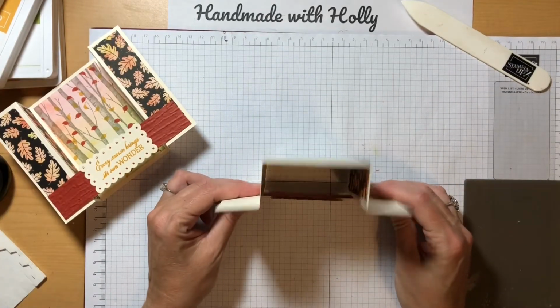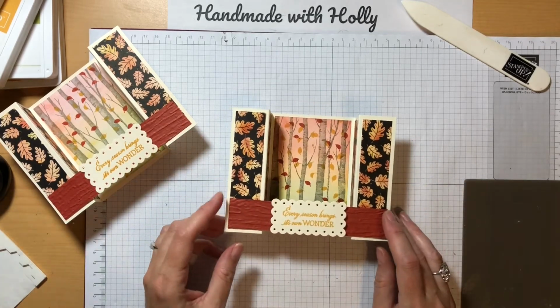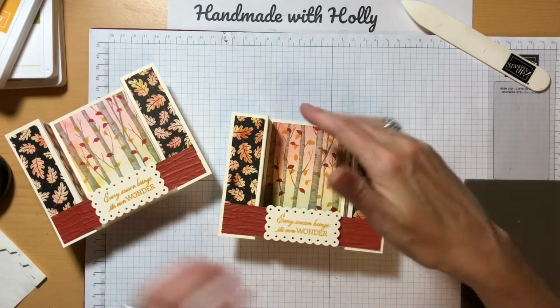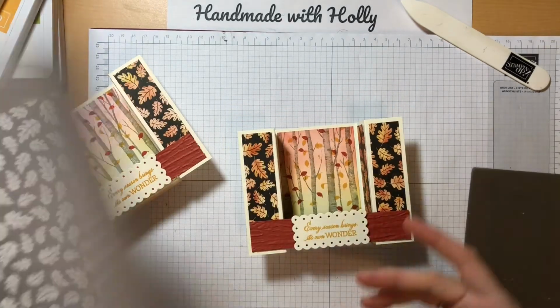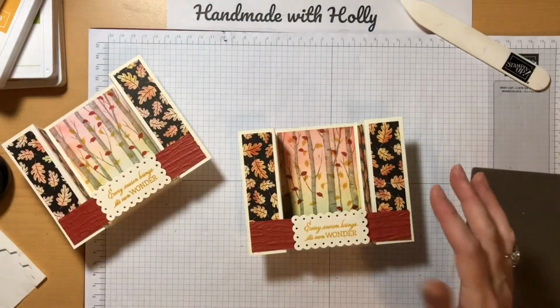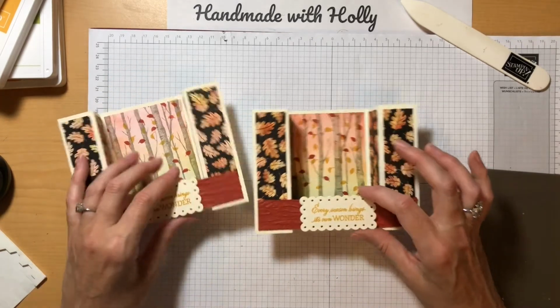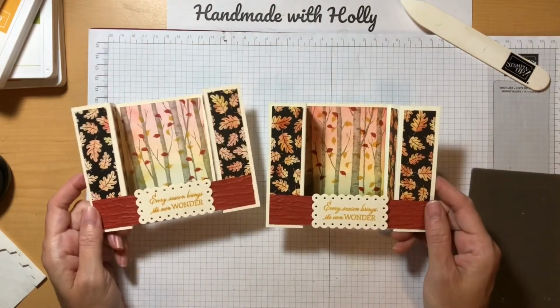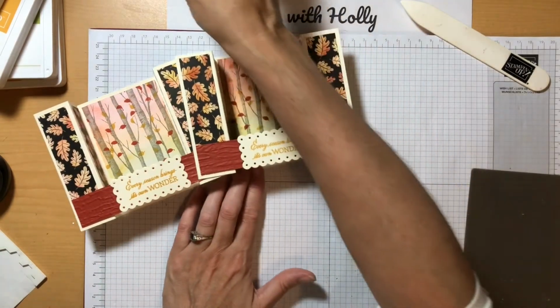So look at that. I think this card is just gorgeous. I love this amazing fall sunset with the falling leaves, and remembering that we started off with black and white DSP. This is just beautiful. I am very, very happy with this card. If you love this card, let me show you another version of it.